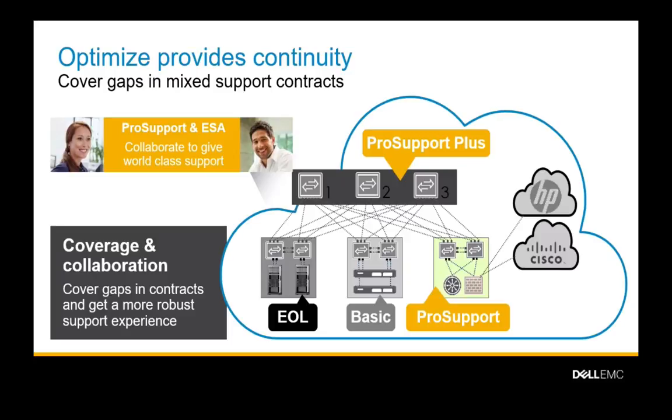Now, another benefit is that the person dedicated to you, the ESA, the Enterprise Systems Analyst, will work directly with your Pro Support team to collaborate and help you resolve issues faster. So what typically happens when something breaks in your environment is you call into Dell and talk to the Pro Support team, and they will do their best to understand what's going on in the environment and then help you remediate that issue. If you have Optimize, because we already know what your environment looks like, we have detailed topology reports, and we understand all the traffic flows, we can help you narrow the cases that are open and narrow the time it takes to remedy those issues using a service like Optimize for networking.